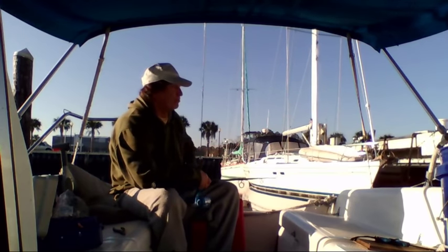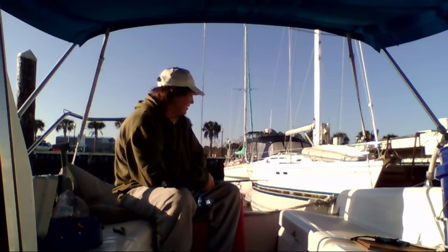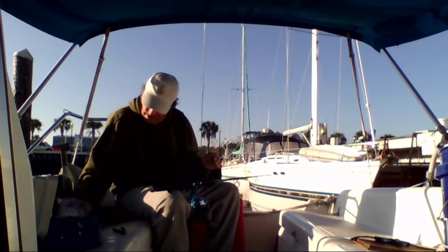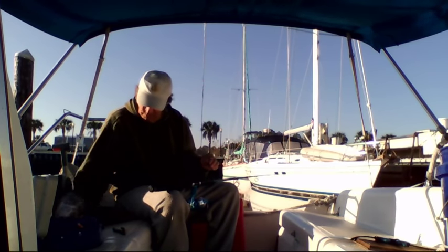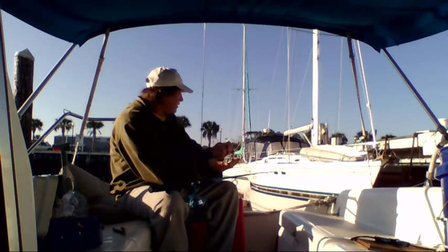I already caught enough big bluegills to last for 3 or 4 days if you were eating them. Some more oyster cracker chum. Smash them up, toss them out.